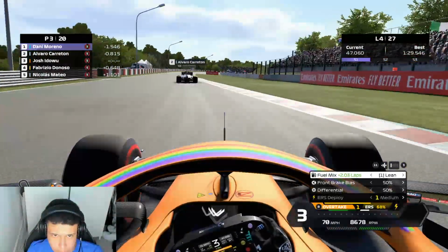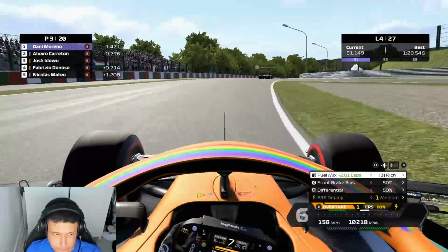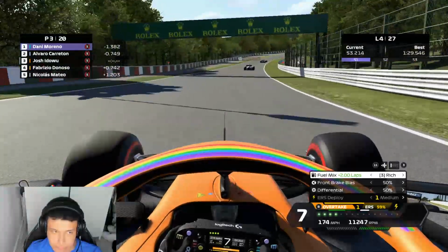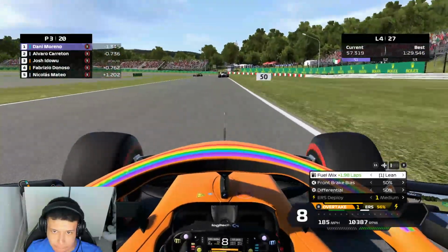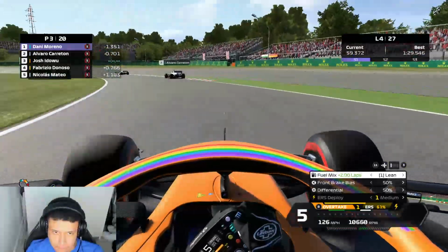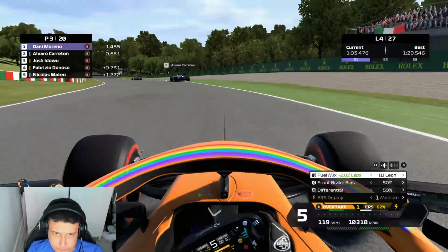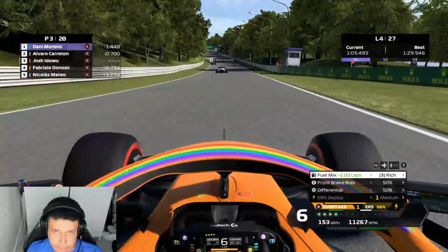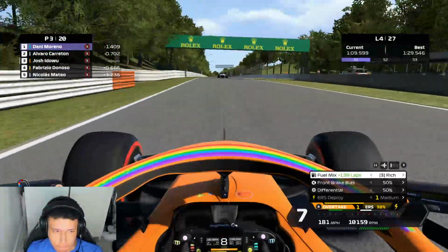If you look at our ERS, I would say ideally we'd want to be 80% if we're sitting in the train, being carried along. But we have to use some because we just don't have the pace to keep up right now. So yeah, Fab was able to stay a little bit closer to me at most times anyway. Right now it's 7 tenths, but most of the time he was able to stick within 5 tenths.